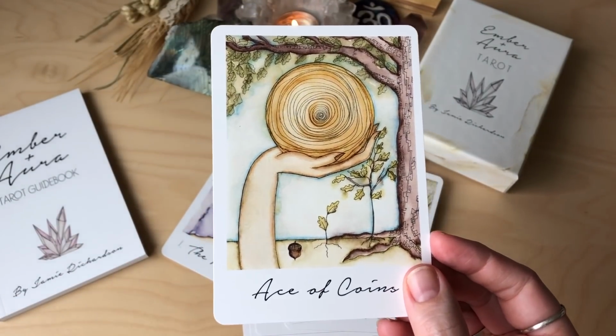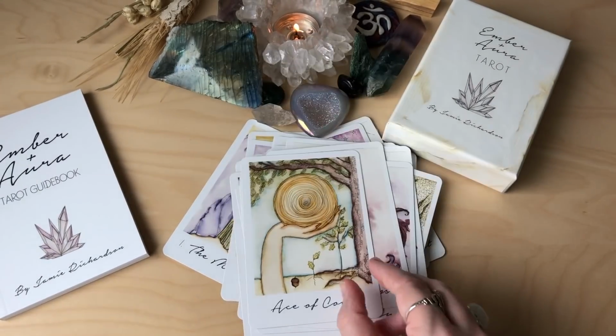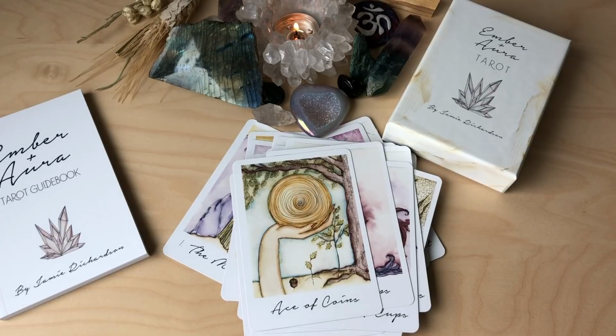And that's another trend that I've found that is becoming more and more popular, is we're exploring the court in different ways, and we're looking at them through different lenses, and we're bringing different elements to them. And I am all for that.